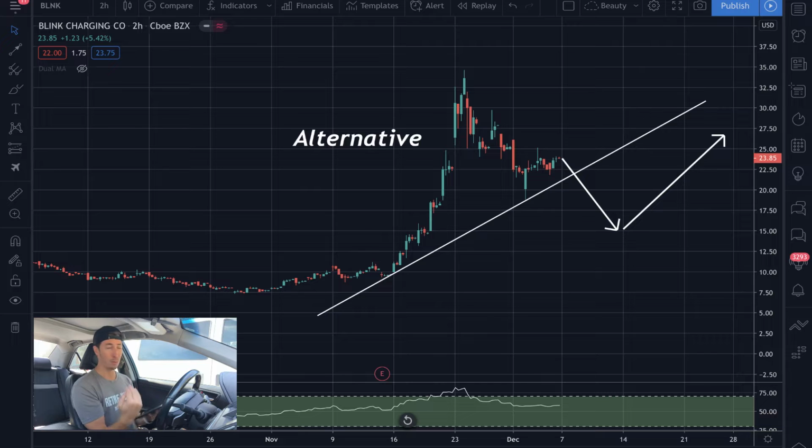So to be a good trader, you should always have an alternative plan. So you should have an exit plan if the stock doesn't do what you want it to do, because nothing is a guarantee. No one has a crystal ball. No one knows 100% sure what's going to happen. Not even old man Buffett knows. So this stock could pull down, break through this trend line, and go deeper down.